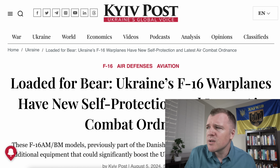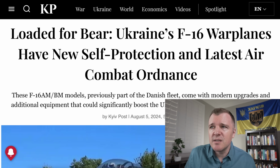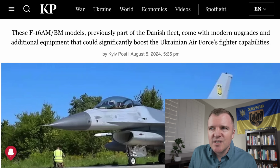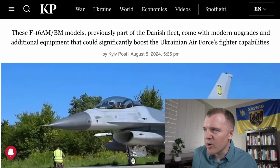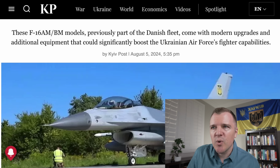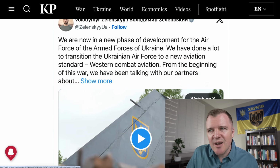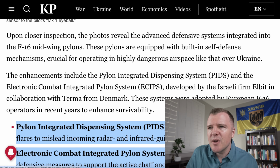Loaded for bear, Ukraine's F-16 warplanes have new self-protection and latest air combat ordnance. These F-16 AMs, previously part of the Danish fleet, thank you so much to Denmark, come with modern upgrades and additional equipment that could significantly boost the Ukrainian Air Force's fighter capabilities. So let's scroll down and see what exactly they are talking about.